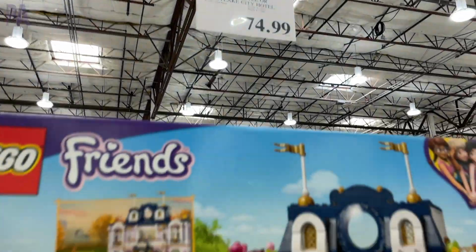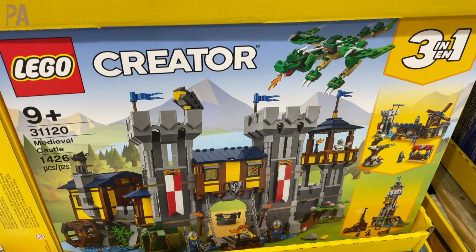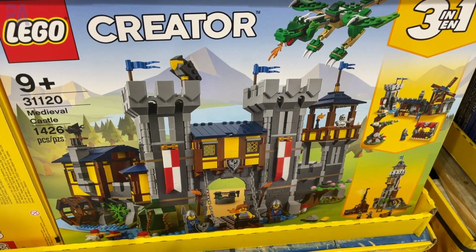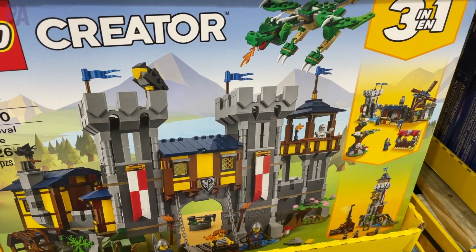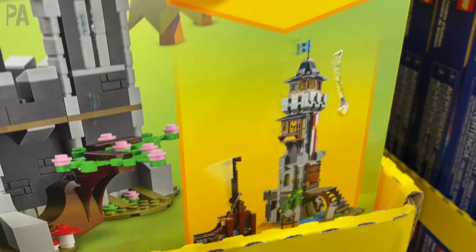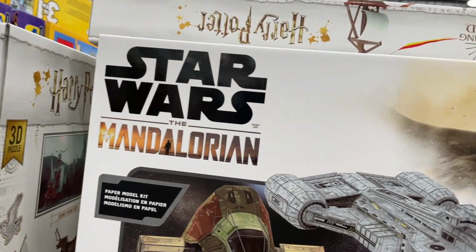If you're not into the Lego Friends, they also have the City set, and this is a 3-in-1 creator set. So basically you can build 3 different things using the same pieces in the same kit. And this one is the Medieval Castle for ages 9 and up. They also show you right on the box the different creations you can make if you wanted to take a look. There were several people kind of looking at these while I was shopping.